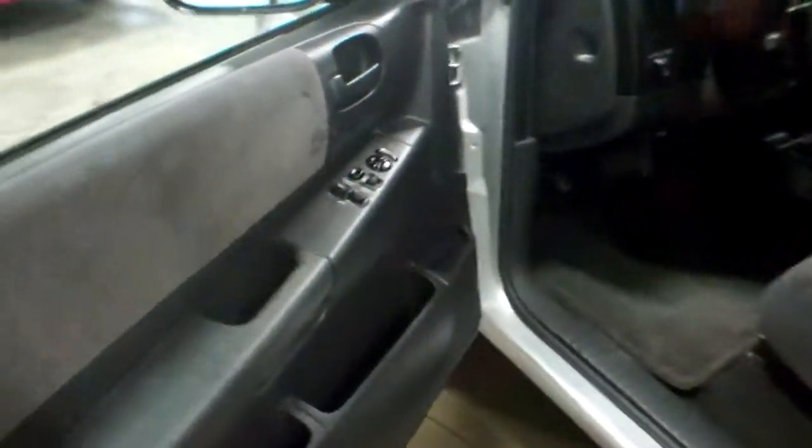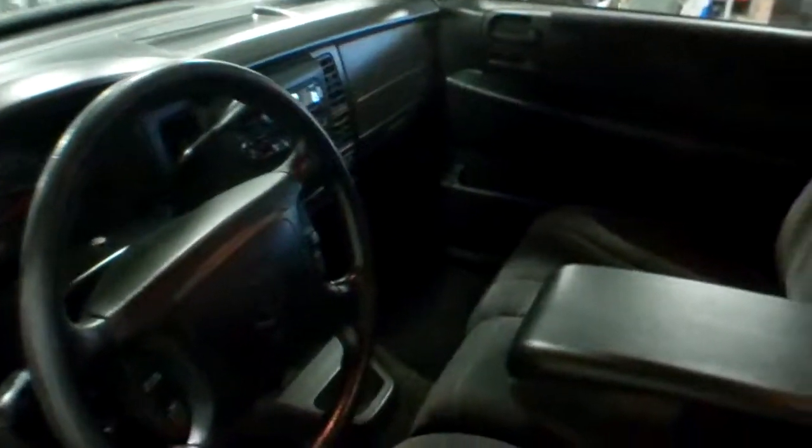The interior, we got power windows, power locks, cloth seats, no staining on the inside of this truck, which is nice. The cloth is very clean. The back seat.